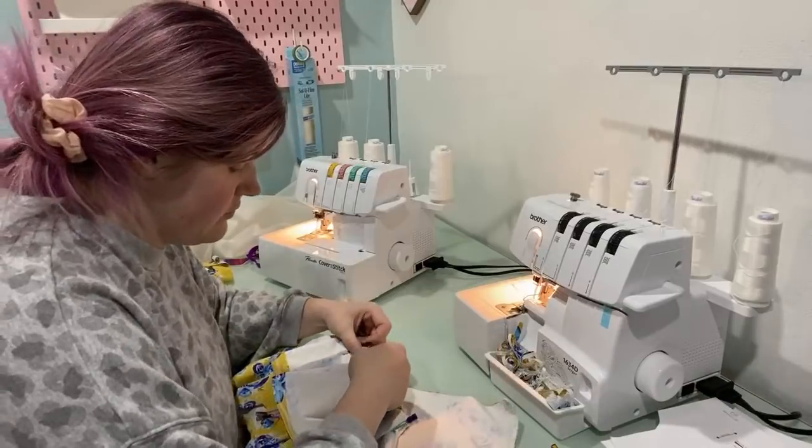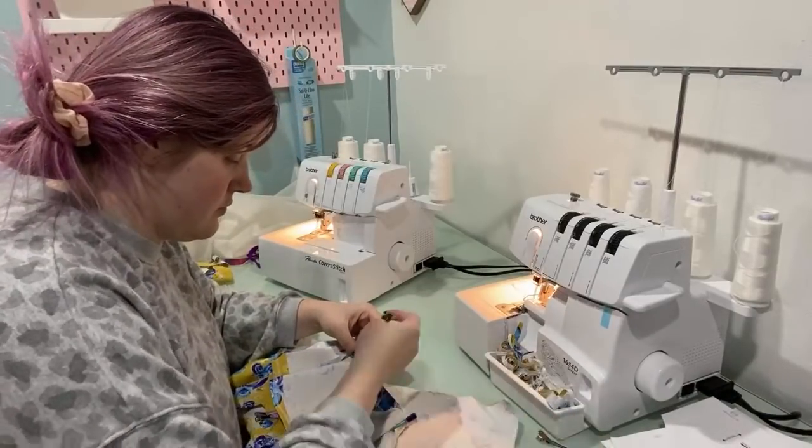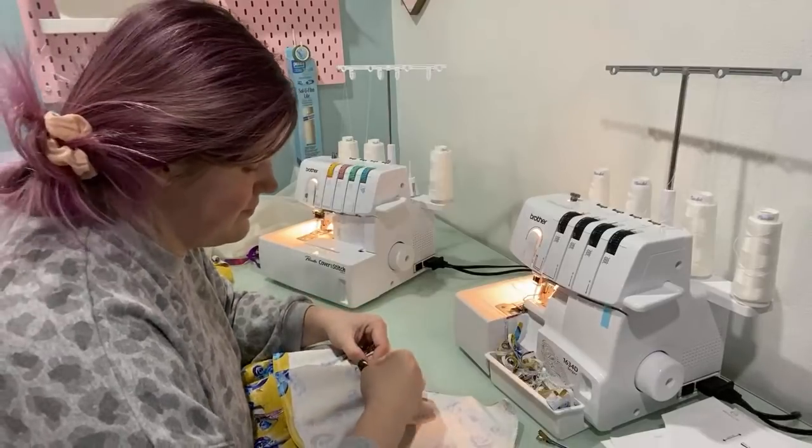What toy does she have? The little bee thing that goes on her wrist.